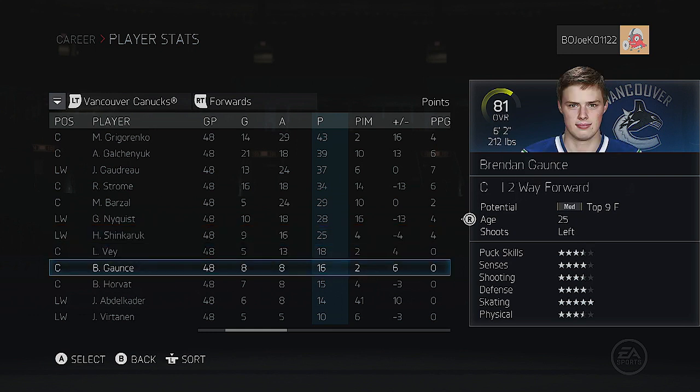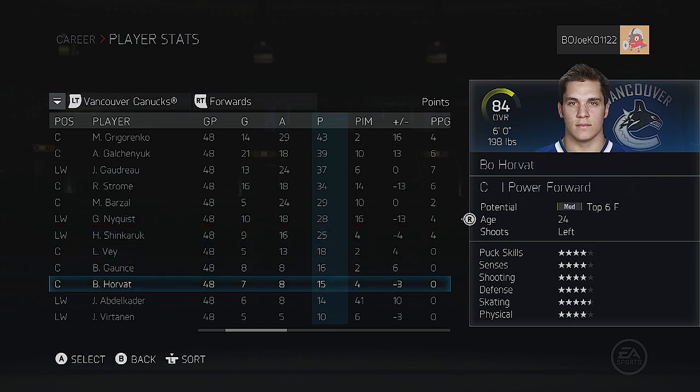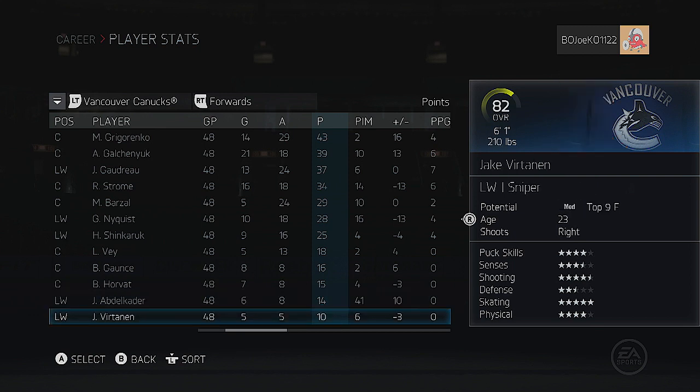Lindevay is 18 points on the fourth line. Gauntz is 16 on the fourth line. Horvat with 15. Abdelkader with 14. Jacob Vertanen only with 10.